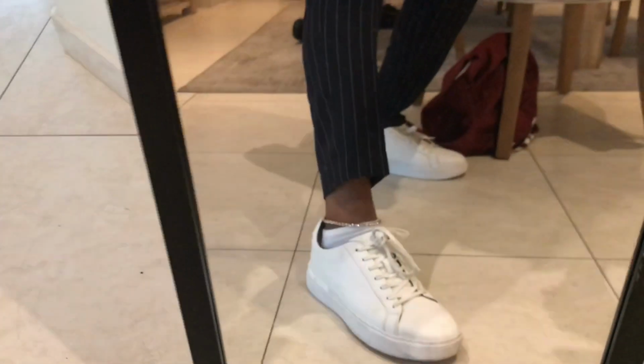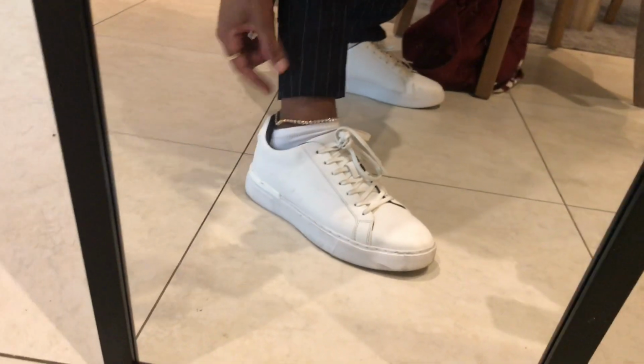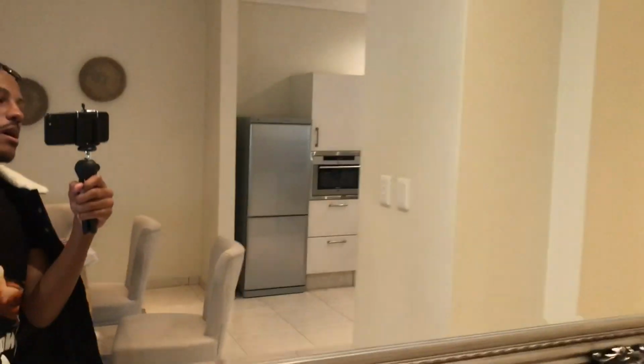Yeah, my hands are shaking. And I'm wearing this chain right here. Then I have a little thingy there. Can you see? An anklet, or what's it called, whatever this is, but my friend got it for me, so I decided to wear it because it looks super cute. So this is what I'm wearing today, the outfit for today. And yeah, about to leave.